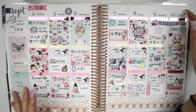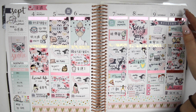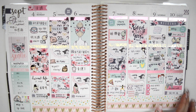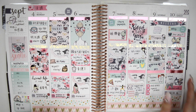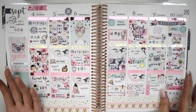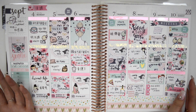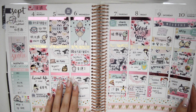So I might try to do that again in my new planner if I remember, but this is something that I happened to do this week and I actually really love it. I got a really positive response on an Instagram post about that, about people wanting to maybe write Spanish or Korean. So I really encourage you, use your native language or your second language or whatever language you're learning to write it in your planner. It's a great way to practice.